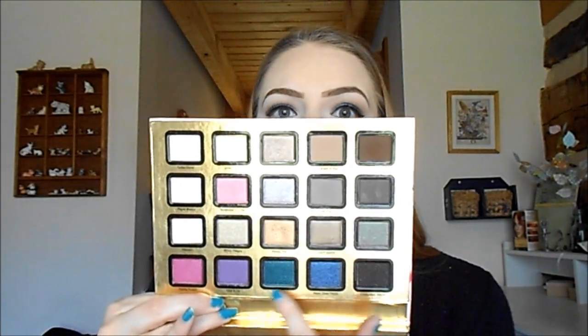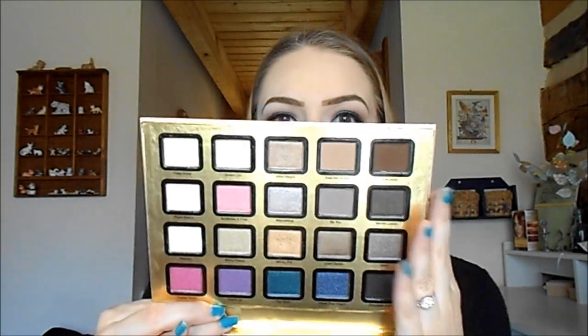and the packaging is okay to me. It's kind of childish, but it reminds me of Eloise in the Plaza, which I love. That book, the movie, everything. I think it's so cute. So you do get 20 shadows here. Some nice colorful shades and some neutrals.